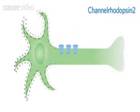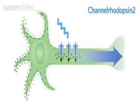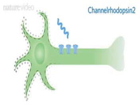Neuroscientists were quick to see the potential of these algal proteins. They realised that if they could get proteins called channel rhodopsins to work in mammalian nerve cells, they'd have a very precise way of controlling nerve activity in the brain. For many applications, this method would be better than drugs, which act too slowly, and better than electrical stimulation of the brain, which is less precise.